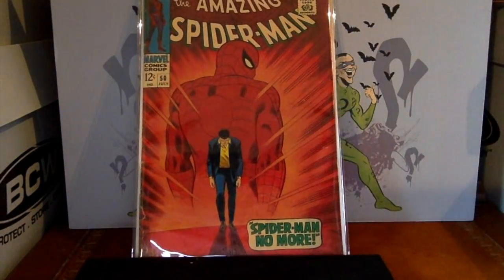Now, here we go. Another one that I don't think anyone could disagree with. Like I've said many times before, I'm not a big Romita fan, okay? But even I recognize the value of this cover, the classic cover. It is also the first appearance of the Kingpin, but that is almost overshadowed by the actual cover. Spider-Man No More. What is that about? And I think it's just really well done.